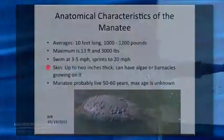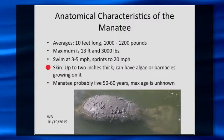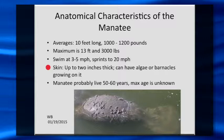The skin sometimes features things like clumps of macroalgae. They'll get filamentous green or red or brown algae on them, or barnacles if individuals are spending more time in nearly fully marine waters.